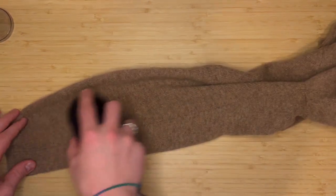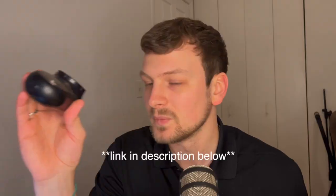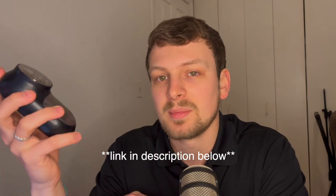And the good thing about it also is you may be thinking, is it going to put a hole in my nice wool sweater? No, it won't, because of this guard that it has in the front. And there's multiple different ones. This is from Magic Tech. Again, got it off Amazon. It was $25, whatever. Rechargeable, and it's going to help you keep your sweaters looking nice.